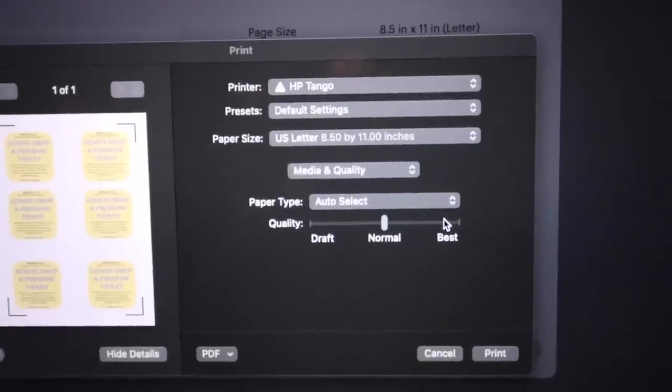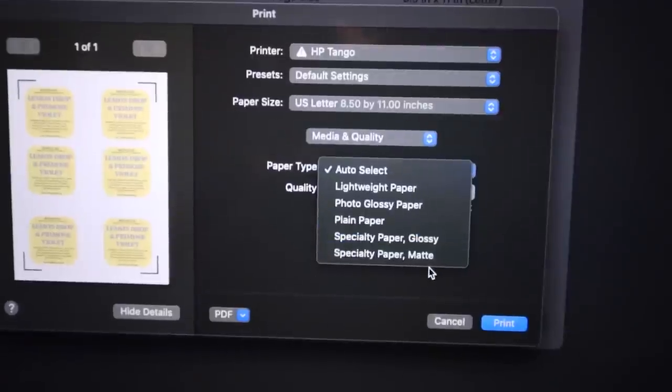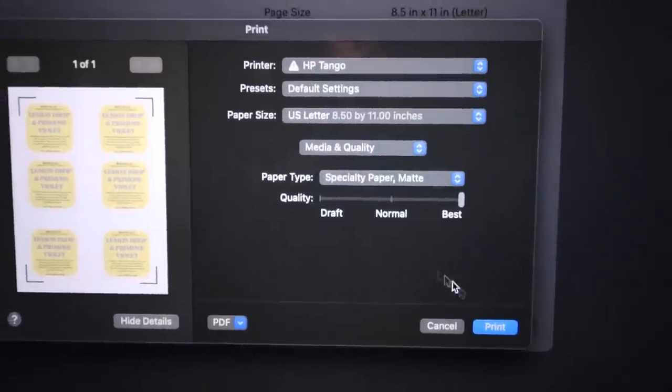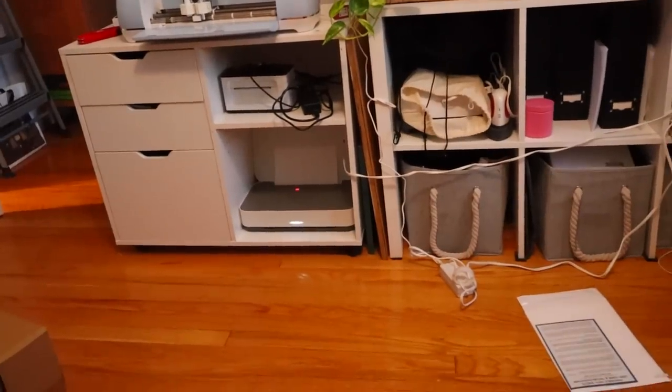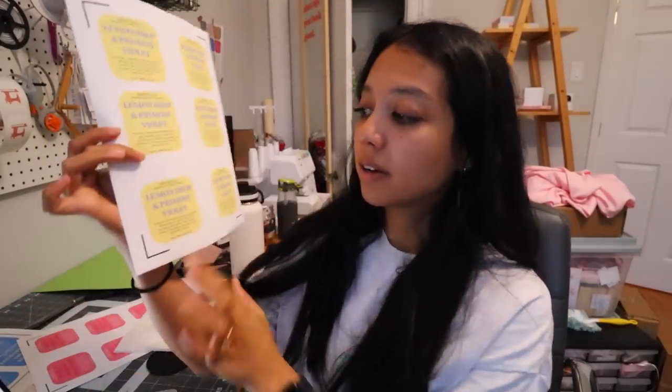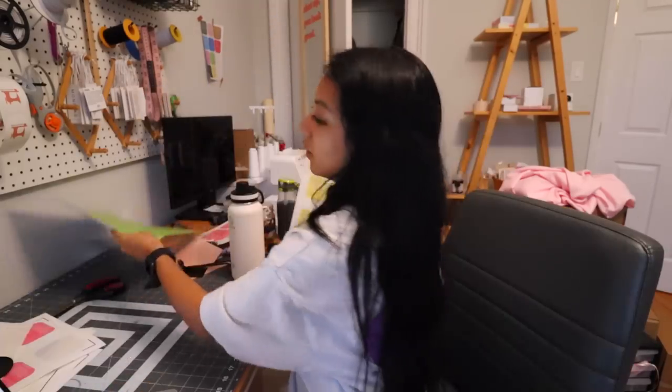I always use best settings or best quality and specialty paper matte, and then I go ahead and print that. It ends up printing right away, so my printer's going right now. When it's done printing, it looks like this. It has the black lines on every corner. And now I just put it onto my Cricut mat.